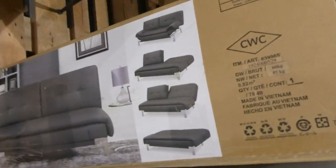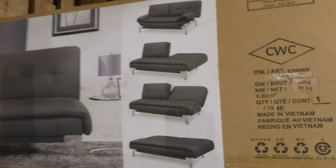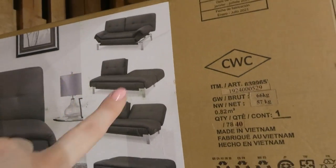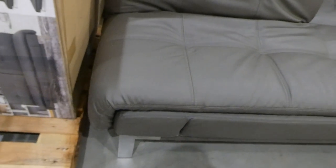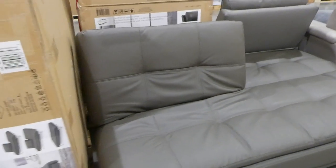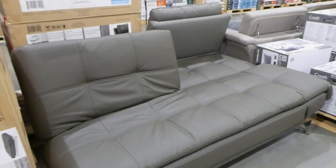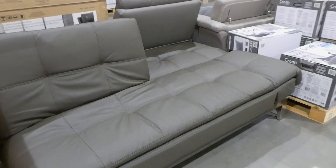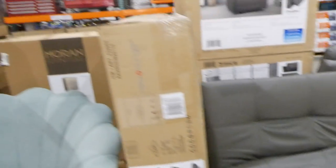So you can see it on this box here. There's the display and then the box itself. You can see it lays flat, then you can do reclining on one, and there's also the arms. So here pops up as well. You can see where it's creased, so you can actually make a full couch, which is pretty awesome. Those are nice to have in a guest room, like an office guest room, because then you can have a chair or a couch in there, but when you have guests, you can lay it down and make a bed for them, which is really nice.